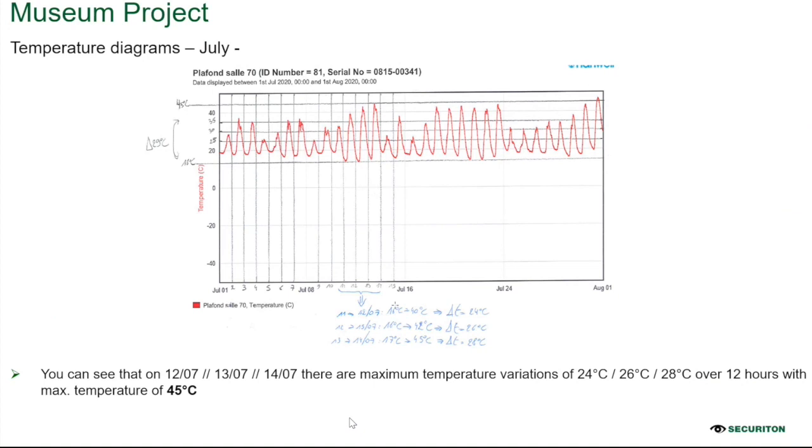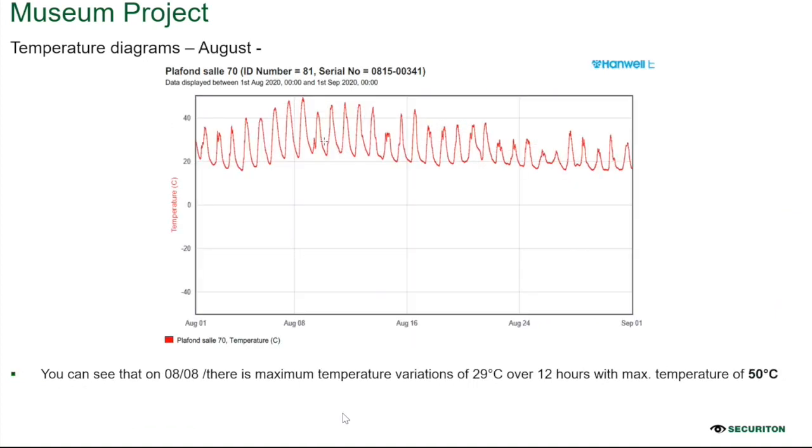So in order to better understand the situation, we organized a meeting with the museum technical manager, and we asked for more data about the temperature involved, particularly for the attic area, the greenhouse. What you can see in this picture is a recording of temperature made in July, showing a temperature deviation over the course of the day during the 12 hours up to 28 degrees. Even in August, the temperature variation is very high, with the maximum peak of 50 degrees.